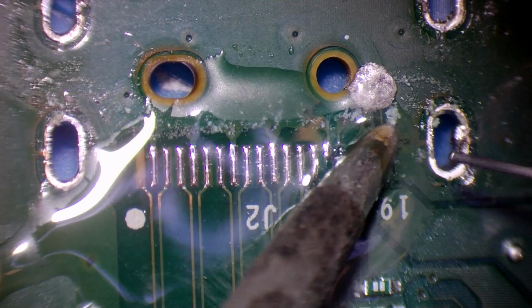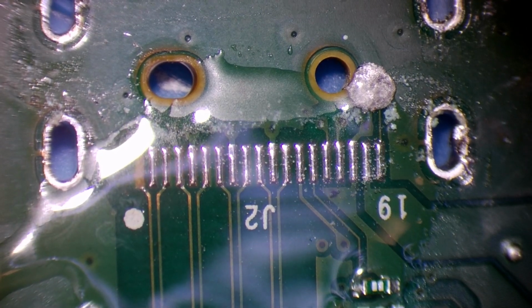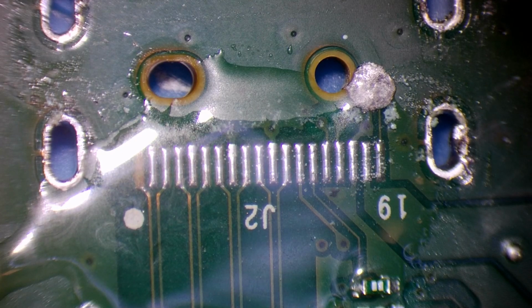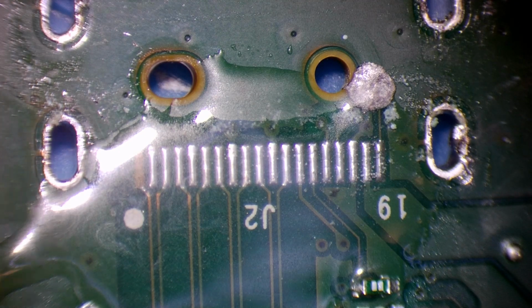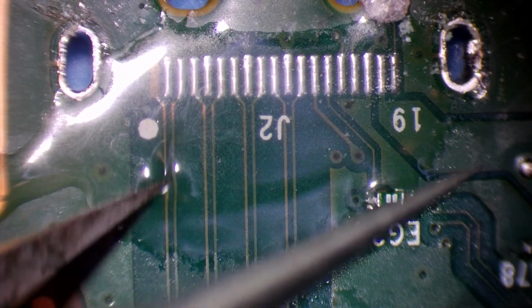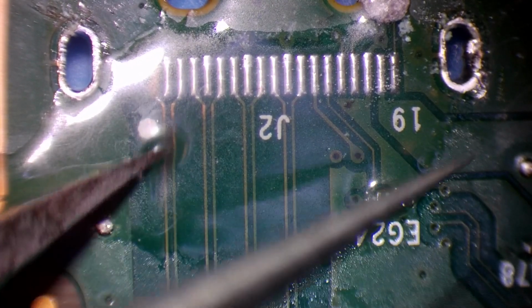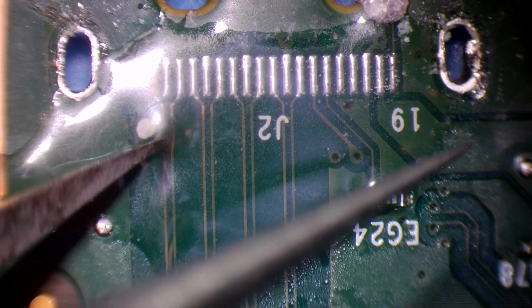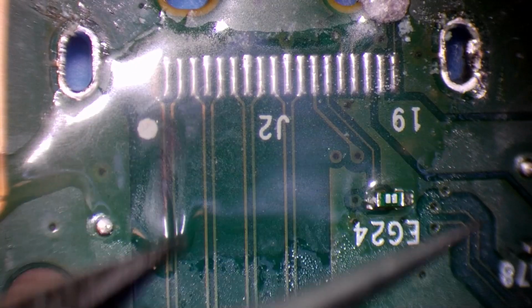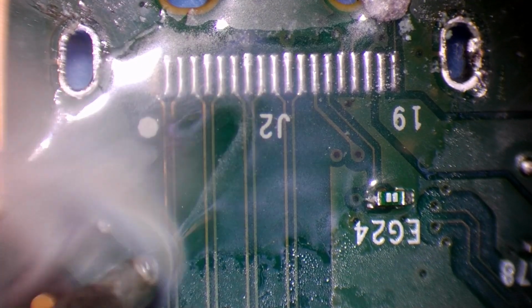All right. And as you can see, the solder flows nicely. So there we go. Nothing wrong with that at all. All right. So what I need to do then is I need to run a little jumper wire for pin number one. I'm going to run that before I put the port down because it's going to be a lot easier and a lot cleaner job. So what I'll do is just expose some of this trace. If I can. Okay. And then I'm just going to try and tin it.